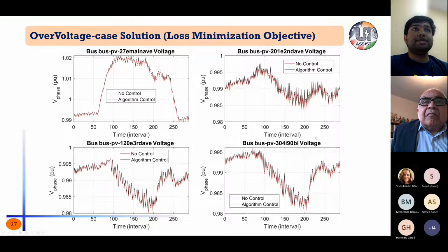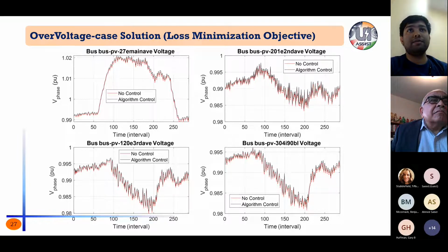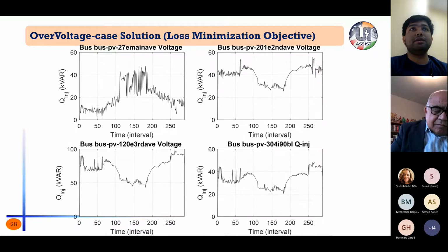So as Sanjeev mentioned, I'll just quickly gloss over this. As I quickly mentioned on the last slide, in each and every one of those cases, what we observed is that the algorithm tries to push voltage up, and then the improvement depends on the network condition. As you can see here, the increased voltage profile is pretty much minimal. Next slide, please.